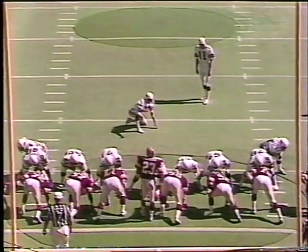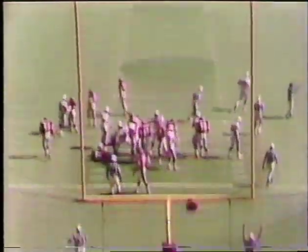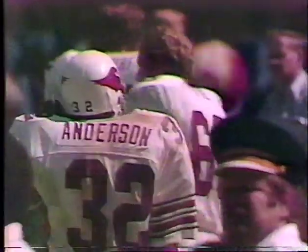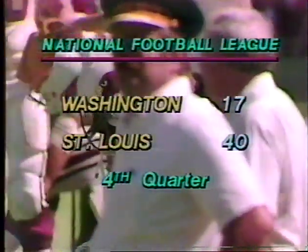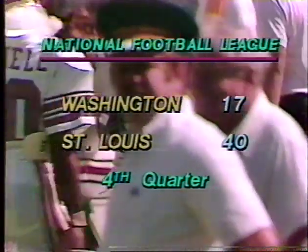O'Donoghue to try to make it 40. 11 minutes, 16 seconds left to play in the football game. Cardinals lead it 40-17. We'll return after this word from your local station.